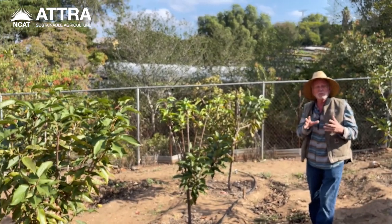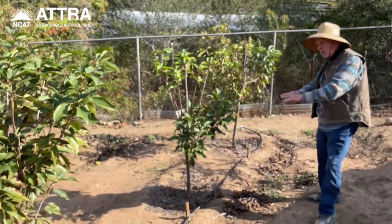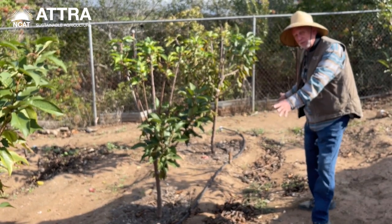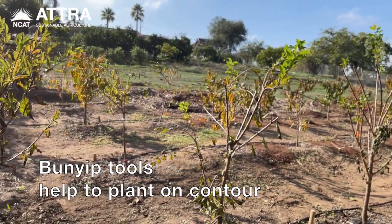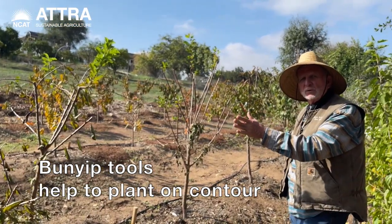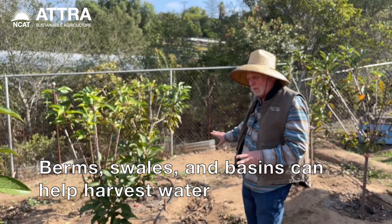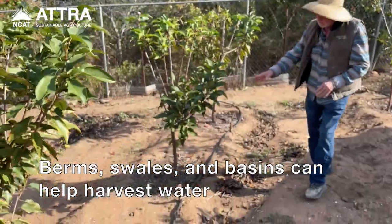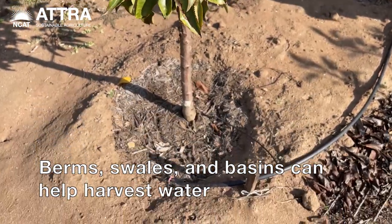Water is getting to be a very precious commodity for growers, and so these are laid out on the contour, so they will harvest the rainwater that backs up behind them and penetrates into the soil. We used a tool called a bunyip to divine where the contour line was across the landscape, what's a level line across the landscape. This was designed both to catch the rainwater so we can reduce our water consumption, and then each tree has a basin. The basins have a gopher basket in them and an emitter.